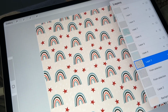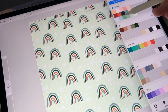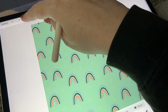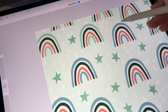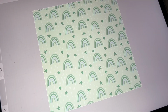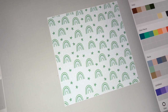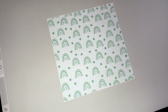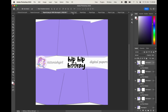So I'm going to copy that canvas and put it back into my full colorway gallery, because obviously this paper lives with a different set. I just go back and recolor it when I want to. So I just had to pick what color stars I wanted to do. At the moment it's looking very green, but as you can see here, I'm choosing between the two background colors, the light blue or the mint, and I think I choose the light blue because it brings a bit more balance to all the green that's in the rainbows. But that's the pattern for Hip Hip Hooray.